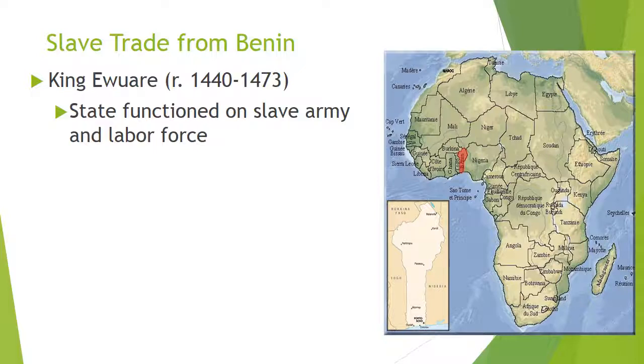So when Portugal began trading slaves for those sugar plantations on the west coast of Africa, African chiefs and kings had to evaluate the comparative value of slaves for their households versus for sale. Where could they make the most money? The Kingdom of Benin in the rainforest region west of the Niger Delta was an early example of this very careful calculation. The ruler at this time, King Ua, was the first to rise to dominance over chiefs and assume the title of king in Benin.